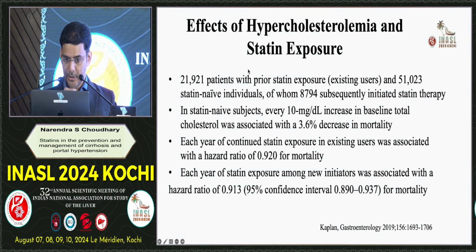Again, a large retrospective study, 21,000 patients with prior statin exposure, 51,000 statin naive. Out of these 51,000, 8,700 were subsequently initiated on statins. So in statin naive subjects, hypercholesterolemia was associated with better survival. Each year of statin exposure, and each year of statin exposure in new initiators, was associated with improved survival.